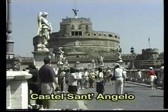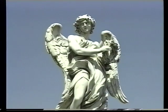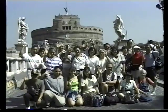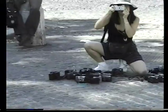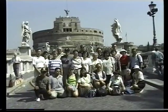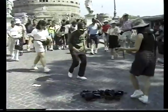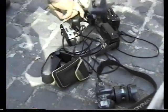And one of the very old buildings is Castello Sant'Angelo, with the Bridge of the Angels leading across the Tiber River. Angels carved by Bernini, makes a great backdrop for one of our group photos. And here's how we do it. Everybody puts their camera down, and one of us, in this case June, takes all the cameras and takes pictures so everybody gets a group shot inside their own camera. And then the trick is to find your camera again, see if you can recognize it among all the other lookalikes.